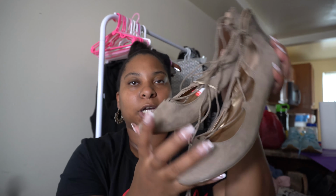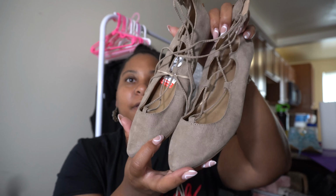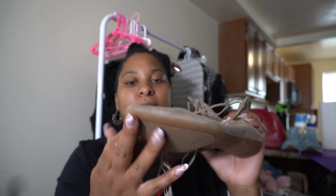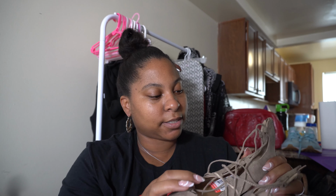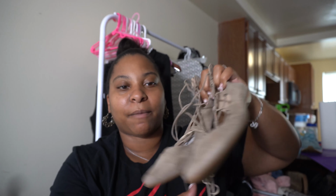I checked all the soles and everything looks to be legit, so I'll definitely be posting these on my Poshmark. These are a size 7.5. Perfect color. I will probably clean these just a little bit just to make sure there's no dirt or anything. I recently purchased a suede cleaning kit, so if I have any suede shoes, I can clean them up a little bit. They don't need a lot. I just want to make sure that they're nice and clean before I post them.